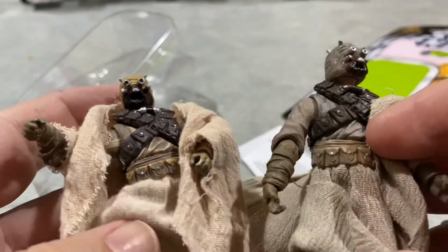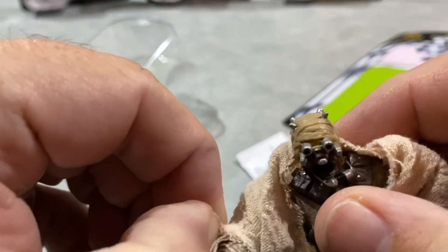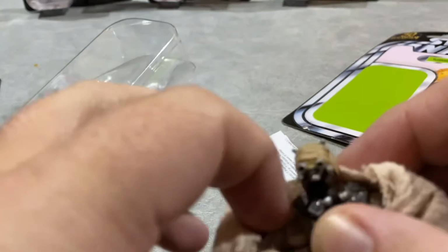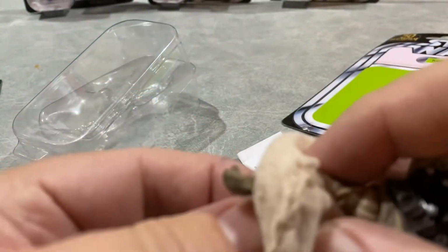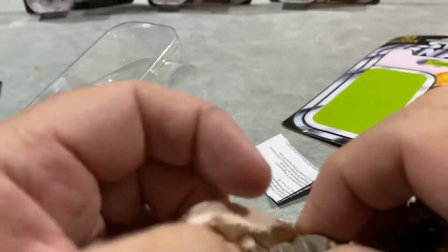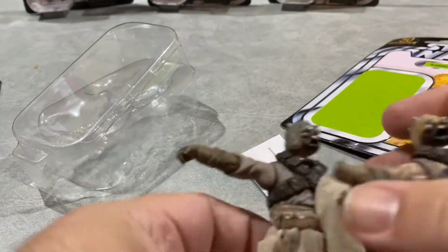In there, the belt looks to be the same. So let's look at these arms here. That's going to be the big difference from what I can think of. Yeah, come on. Hopefully this goes back on easy. All right, so let's compare the arms here.